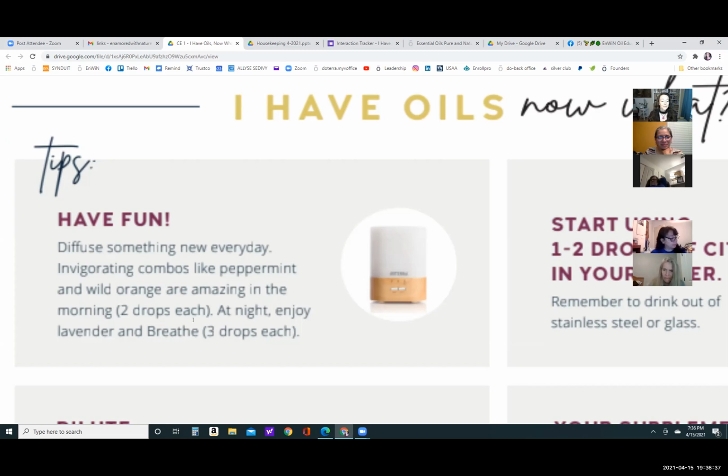Okay, so here's an idea: have the peppermint and wild orange in the morning. I have a friend of mine who has a smart timer, and she has her diffuser set up the night before to go off in order to train herself so that she can start to wake up and feel awake before her alarm goes off. So that's kind of a fun tip.